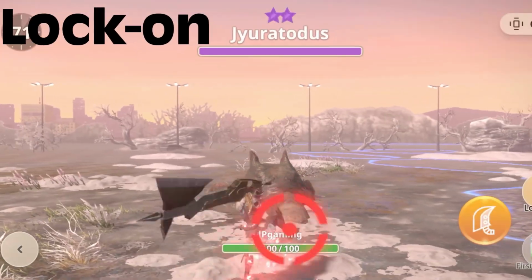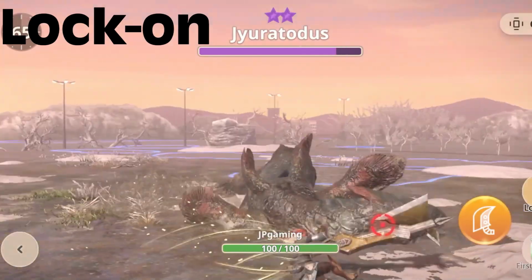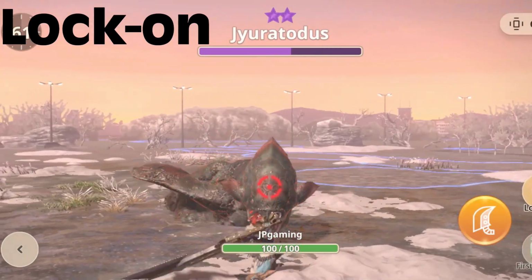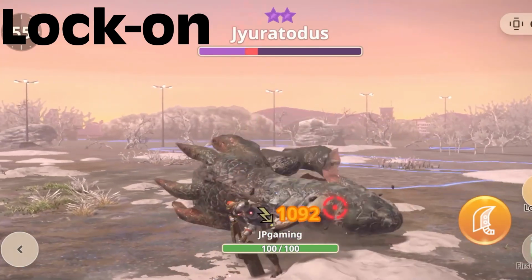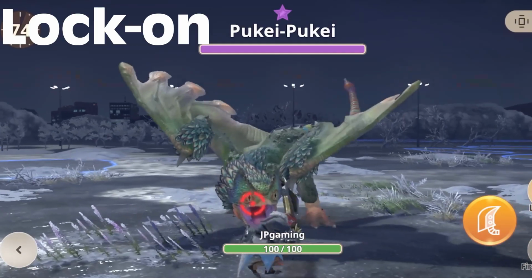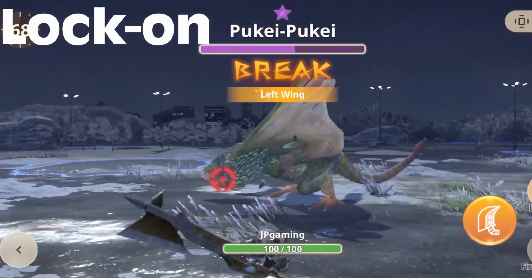So a good upside to the lock-on versus a gyro is pretty much what it's intended for, right? You get to lock onto the part of the monster that you're trying to focus on. Now, the downside of that is depending on how you position yourself, or depending how the monster decides to position itself, you'll probably end up hitting like the wing or a leg or something if you're trying to go for the head. It's really annoying and you have to reposition yourself.